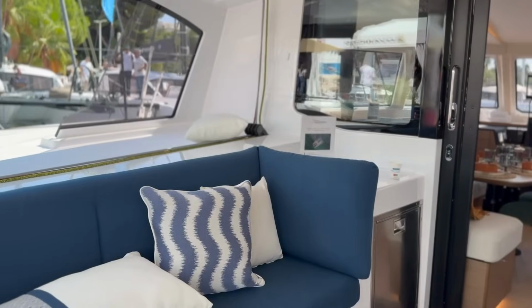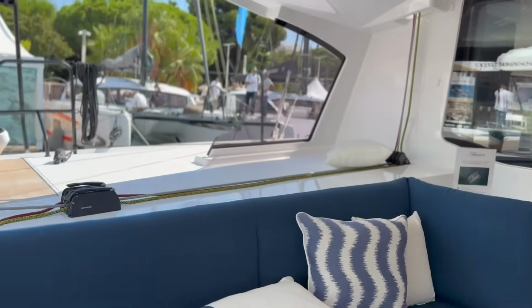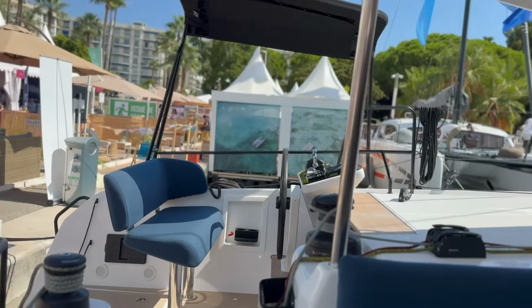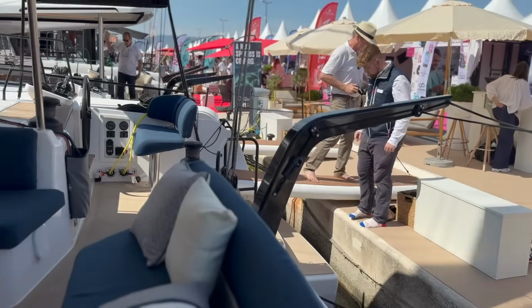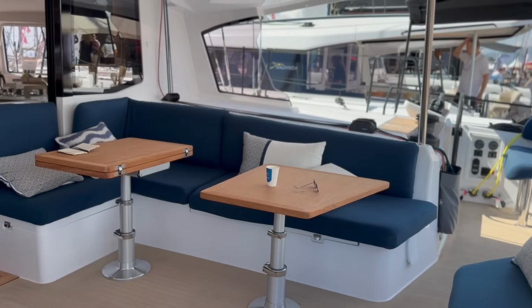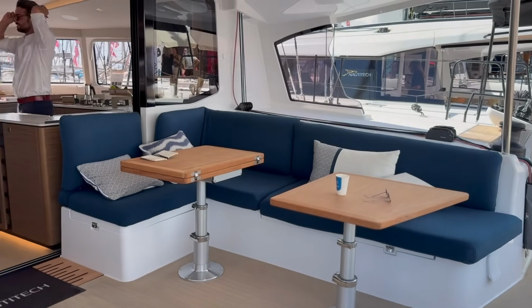We have some sunbeds that slot into these areas just there, which are nice, and you're kind of protected because the windows come back. You have a full cockpit enclosure, a sun net enclosure, that'll come down, so if it's cold, it still stays warm here. That folds out onto a full table. They lower down if you want to have them down or up.